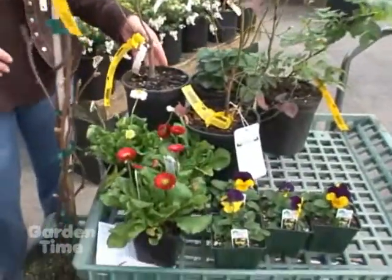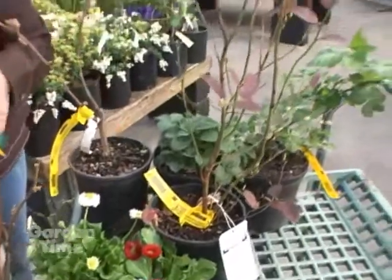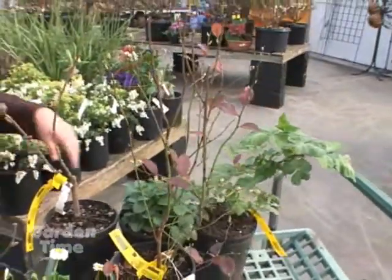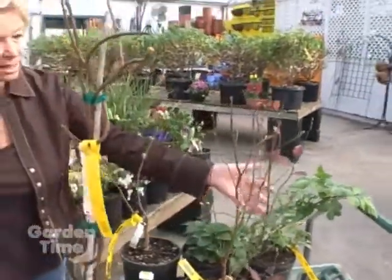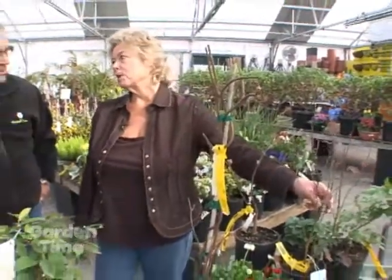The kiwi makes a great vine. It does. Great perennial with the English daisies. The Johnny Jump Up, so fun to have a Johnny Jump Up in the early spring. Strawberries, naturally. The raspberries or Marion berries. And then the ever-popular blueberry.